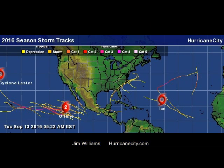So the inventory so far this hurricane season, you can see we've had one major hurricane in the Atlantic, and that was Gaston in late August. It became a major hurricane well east of Bermuda as it headed out to sea. And then we had Hermine make landfall in Apalachee Bay, and we had Earl make landfall in Belize. Both of those were Category 1s.